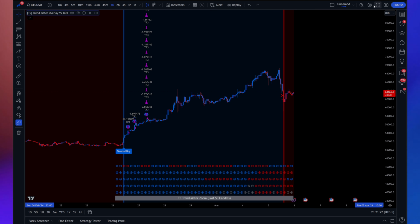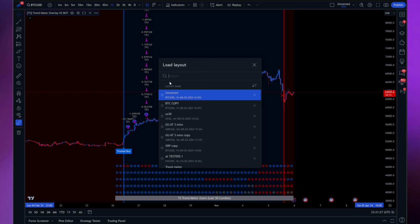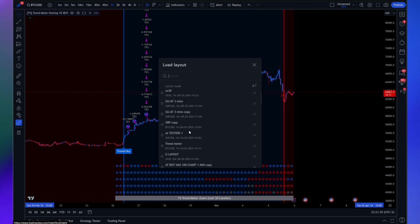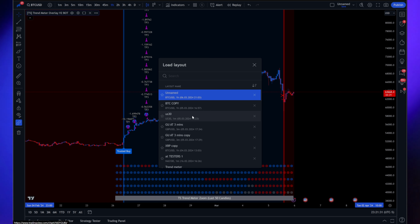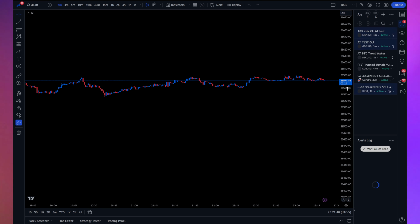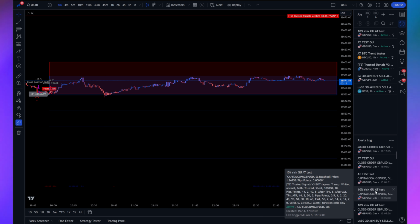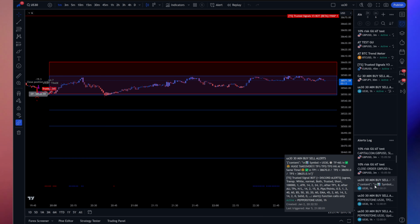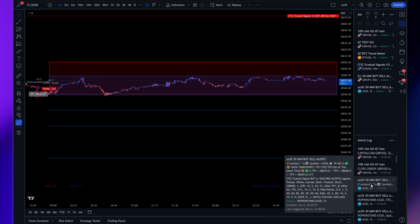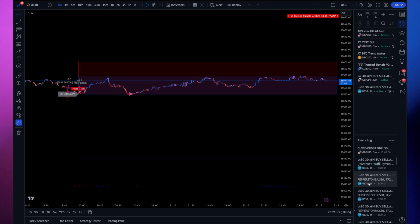Now, another tool that we have is the V3 version. So I'm actually going to load up some layouts right here. We're going to go to, let's say, US30. And we have some alerts right now that are being fired off. We've hit take profits and stop losses today a few times. Obviously, stop loss is in profit as well, because as you can see here, the way our systems work, we have trailing stops and all that good stuff as well.